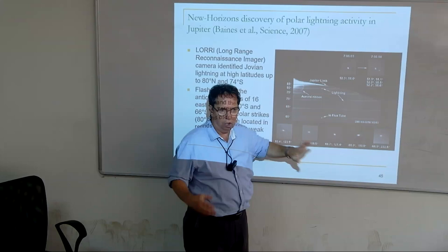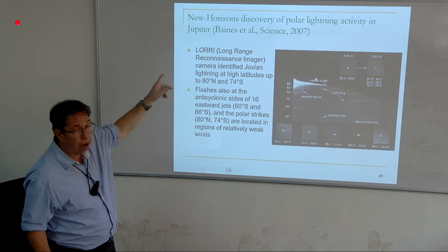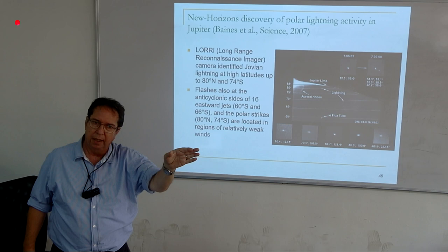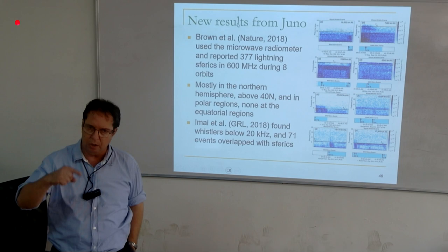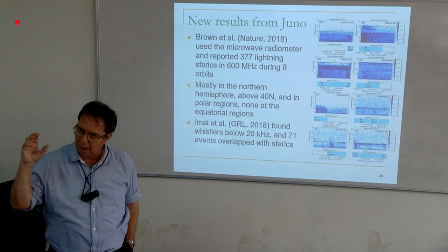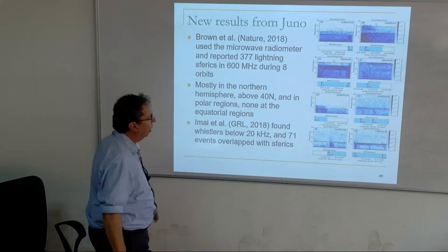So this is the New Horizons spacecraft that flew to Pluto. But on its way to Pluto, it passed by Jupiter, and it took a snapshot of the night side, and easily, they found lightning. And of course, now we have Juno. Juno is continuously orbiting the planet. It has a camera, it has antennas, it has many sensing devices, and it picks up a lot of signals.